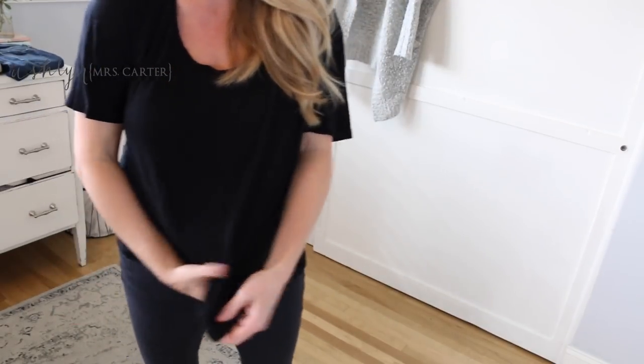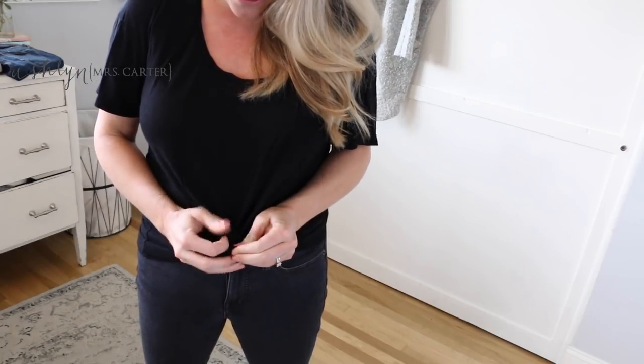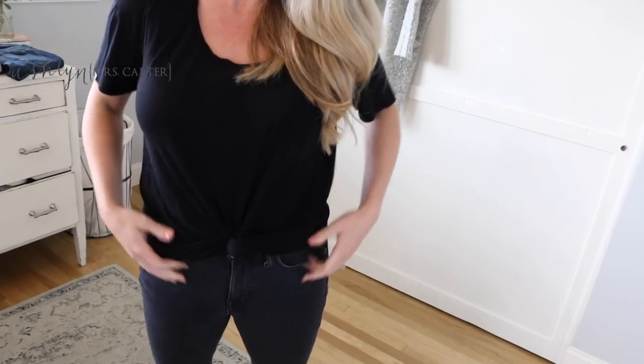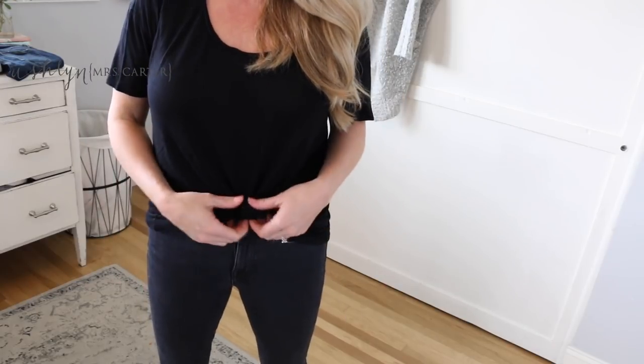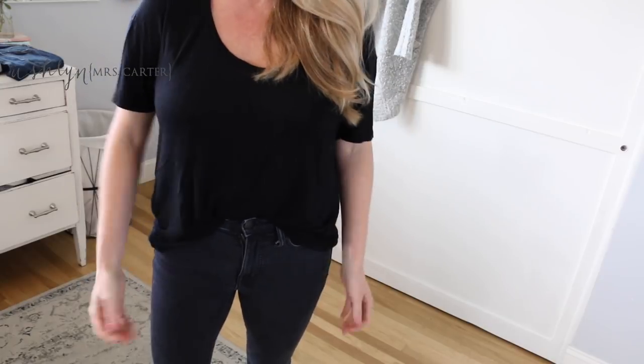I just think it's comfy, and sometimes I'll like to tie it in a little knot here on the side or in the middle to just kind of bring back my waistline, tuck it into the top of my pants to give it that messier look.